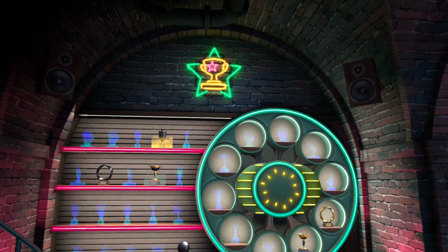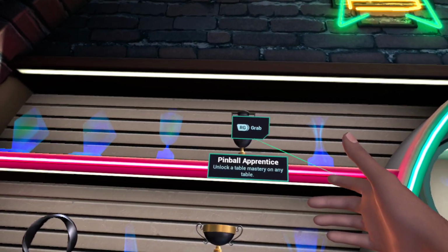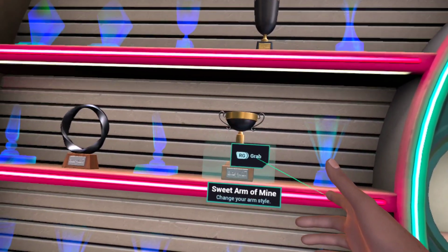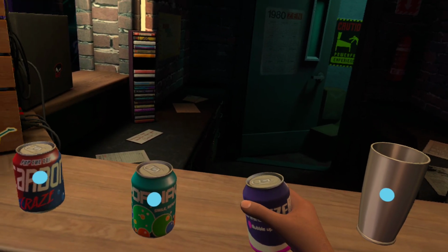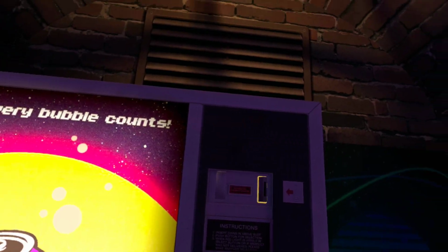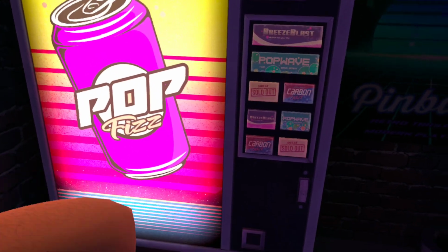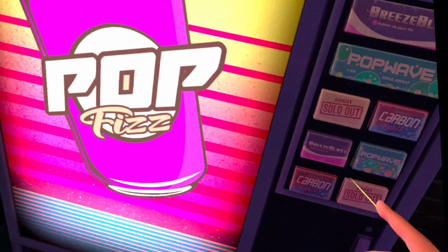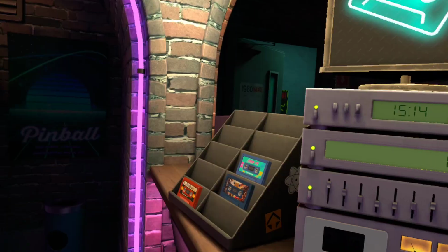Oh, I got a couple of new ones. I got one new one up here. Unlock a table mastery on any table. Well, there you go. Somehow I did that. And of course, all this stuff is interactive. And there's machines, and it says to insert a coin. I haven't figured out, I don't know if I haven't won any coins yet, but you're supposed to be able to get a coin, put the coin in, push a button, and out comes a can of the pop, the soda.